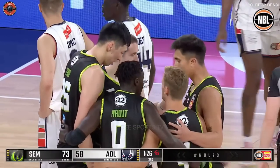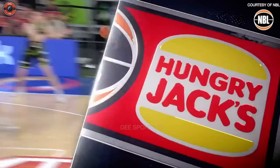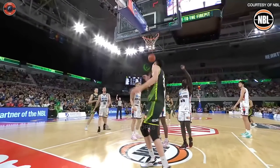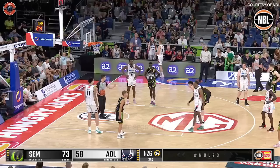Well, clearly, CJ recognising the problems on the boards, and they've given up 10 offensive boards down low, and straight away, you've got the 2 little fellas in there on Zhou. He goes to the line to shoot a couple more. Not only do you have problems with the rebounds, these flies are giving him all sorts of issues.